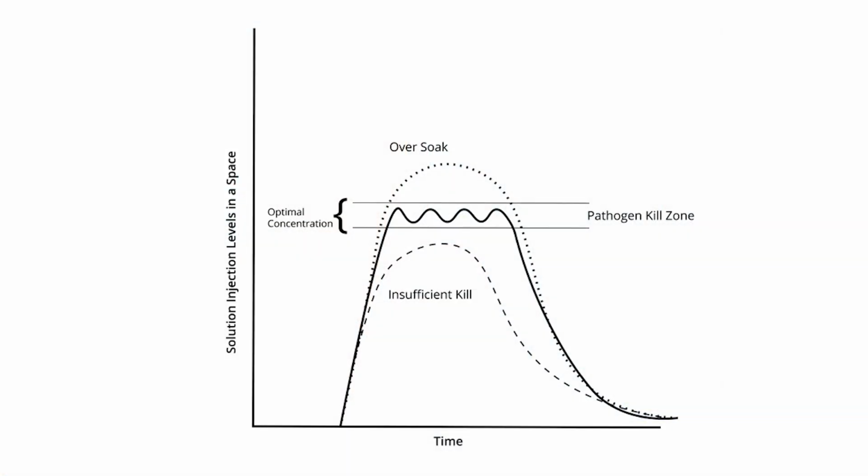We employ a 7% hybrid hydrogen peroxide pulse delivery system. And what that means is it's a combination of microaerosols and vapor delivered to a space at precisely calibrated intervals. It's similar to cruise control in a vehicle, where you have an optimal level that you want to achieve, like 55 miles per hour, and you rev the engine to get it there. And then as the car wants to maintain that 55 miles per hour, the car continues to rev at periodic intervals in order to maintain that. And that's what we do for biodecontamination.